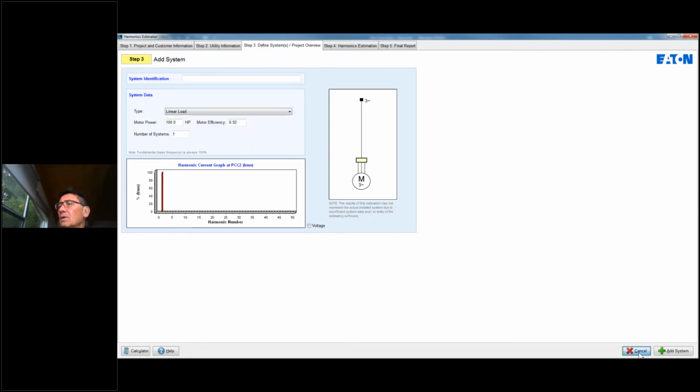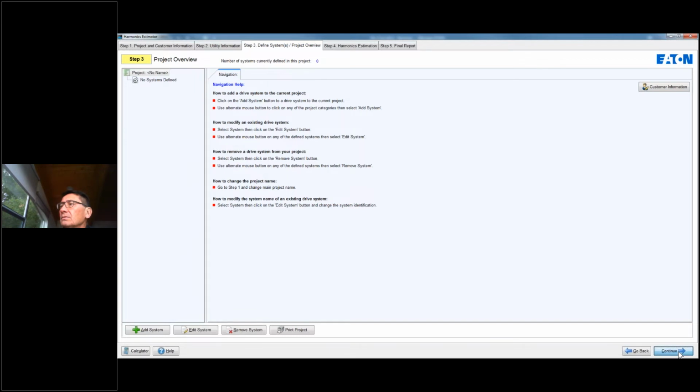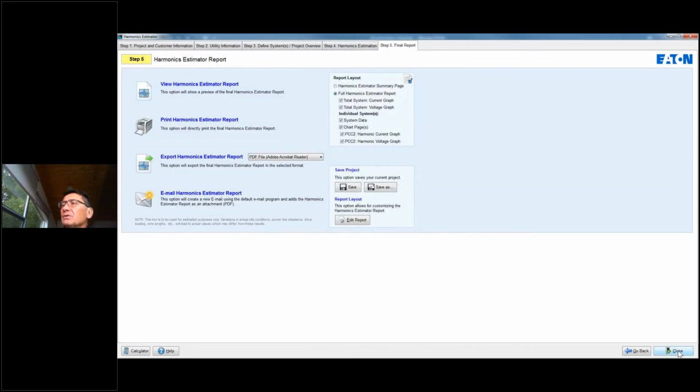Now, while we're in this, I want to again show you there's the report, but you have the same options as you have in the Yaskawa program to create paper, email, PDF versions of these to use in your documentation for the system and to use in your submittals to the necessary authorities and colleagues that need to have this information. Very convenient programs to use.